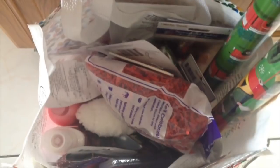Now, that said, I did buy a lot, but there was so much I passed up. I'm not gonna be doing any DIYs or crafting this Christmas season. I'm strictly focusing on pocket letters, so that's what my intention was when I bought all of these stickers and embellishments. So I hope you enjoy this haul.